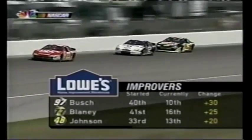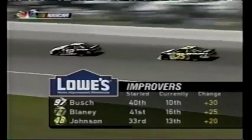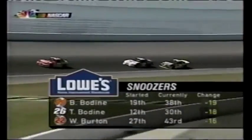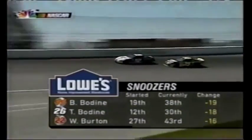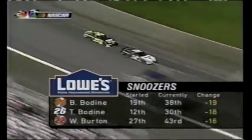Here are our lows, improvers, and snoozers through the first part of the race. Look at the advance for Kurt Busch, 30 spots. Meanwhile, guys who are struggling: the Bodine boys, Brett and Todd, and Ward Burton in the garage area.